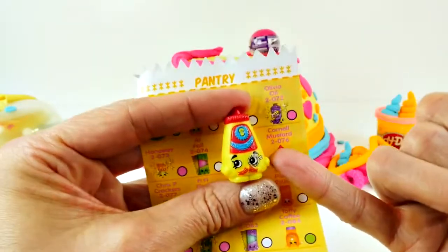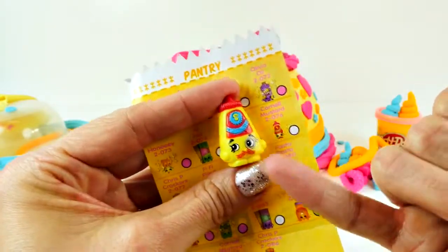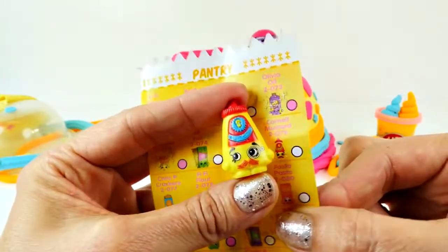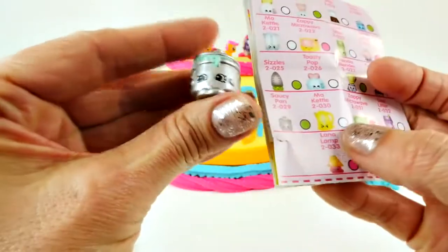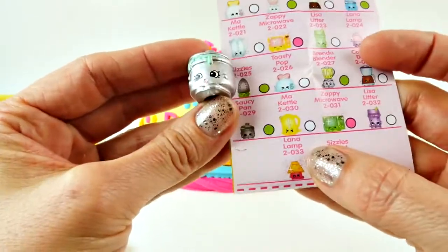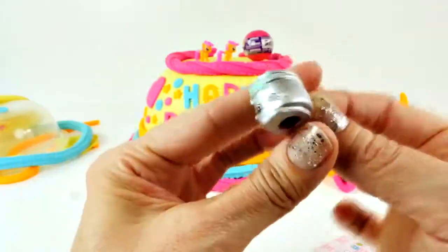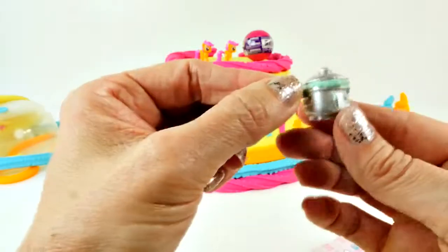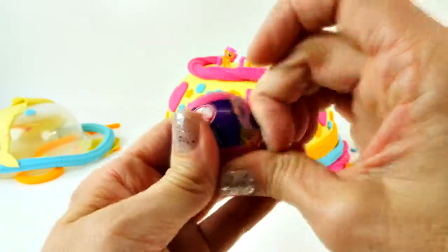Okay, so this is Colonel Mustard. Can you guys see his little eyepiece that he's wearing, his little mustache? Okay, so he is a pantry item, and he is common. And this is Saucy Pan. Saucy Pan is rare. See, that's cute with the little handle, isn't it? Saucy Pan is messy. And now I will open our last squishy pop.